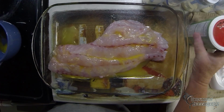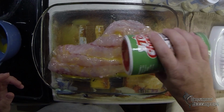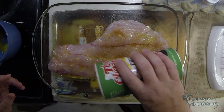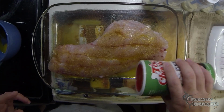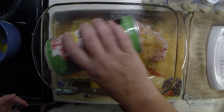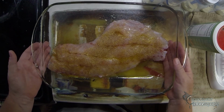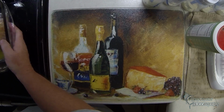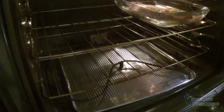Then I take my seasoning, use whatever you'd like. I like Tony Chachere's. Season it to your taste. Then place it on the upper rack of the oven to cook about 30 minutes or so until lightly golden brown.